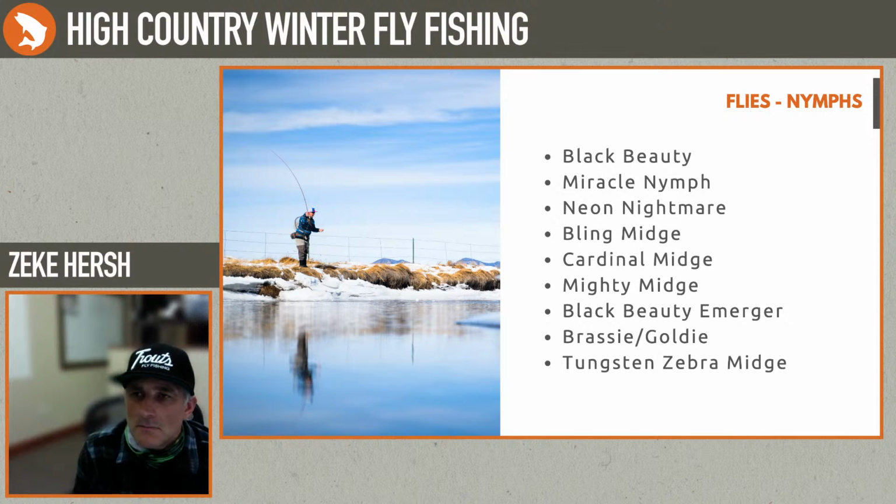Question. What colors for the Mighty Midge and the Bling Midge? Both colors in that Mighty Midge. I really like to have both of those. I've had situations where one worked better than the other, so I really like to have both. And so, what color was the other one?